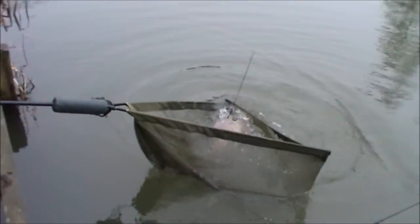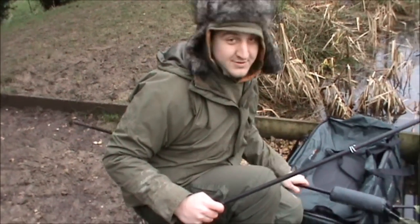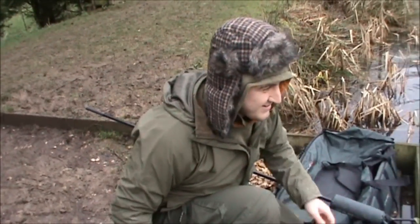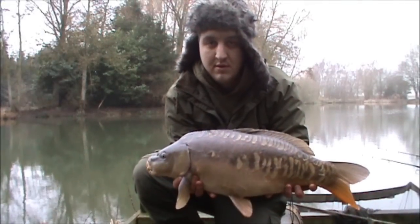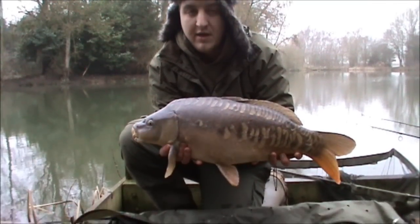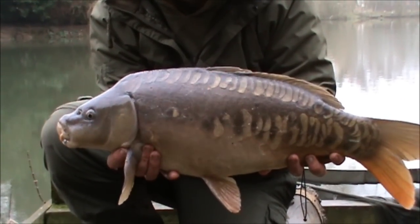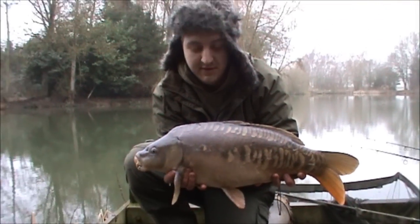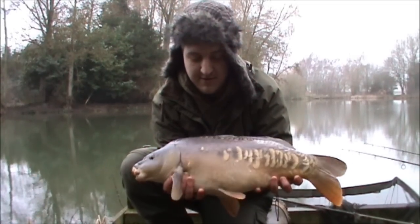Nice. Little yellow pop-up. Well in. Yes. 11.7, caught on a little 12mm yellow pop-up, soaked in the Hinders Betaine. Happy days. Nice one, mate. First fish of the session, hopefully many more to come. Yeah. Let's slip her back.